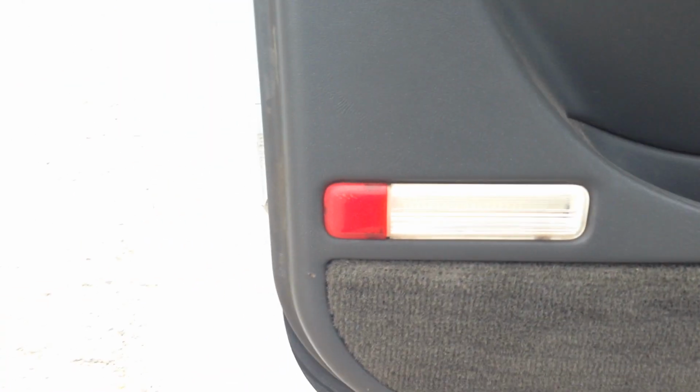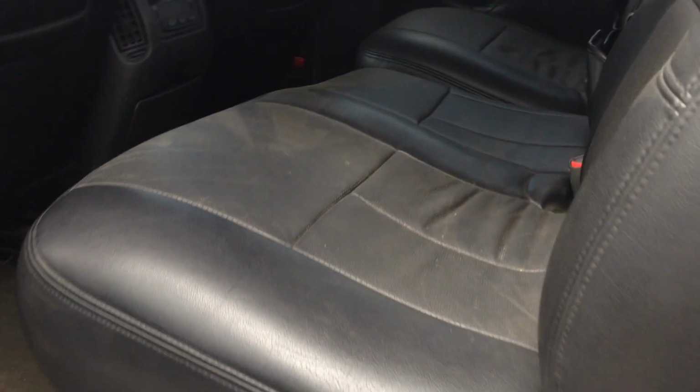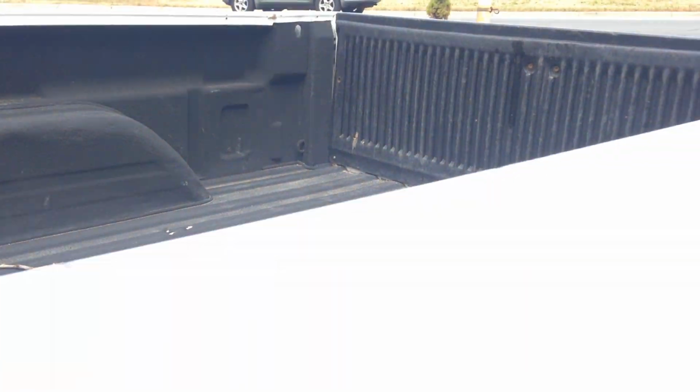It's been chipped and tuned, programmed. Very sharp looking truck. Bose audio. Take a look under the doors. The cab corners are in good shape. It's got a spray liner with a gooseneck hitch all set up to go.